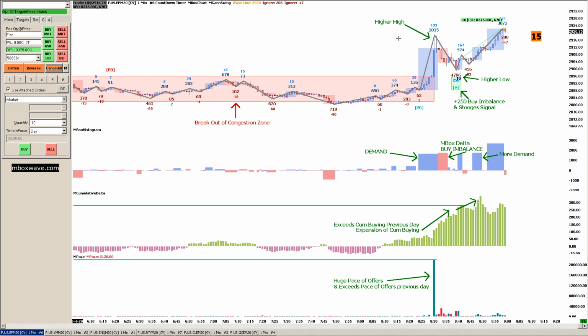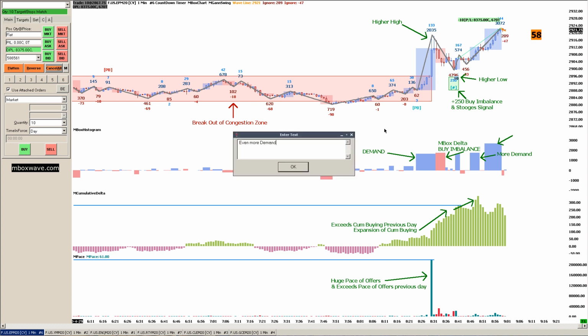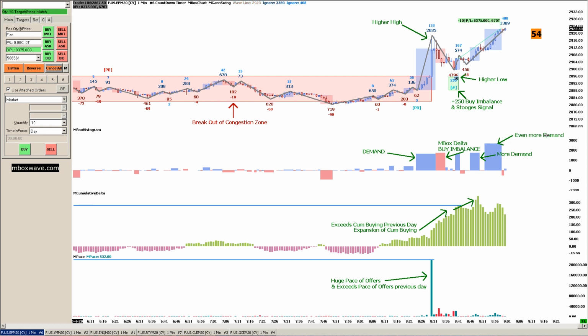Now what happened was that as I saw the price was edging up here, and I'm seeing all this demand coming in, more demand and even more demand. So this is even more demand. So everything's still looking bullish. What I also saw, what I really liked, is I saw this right here. Look at that. That is pretty much zero supply.